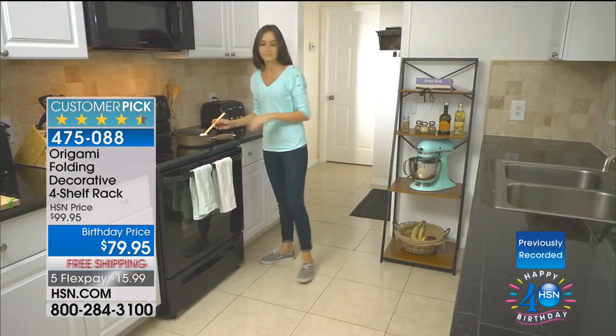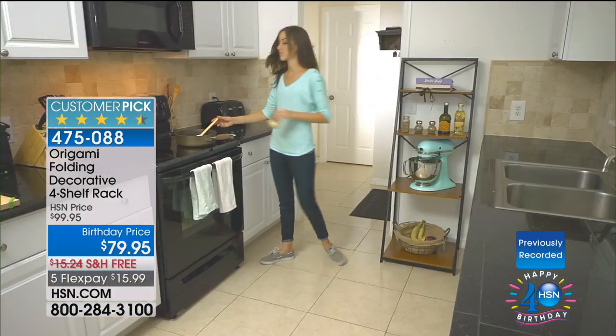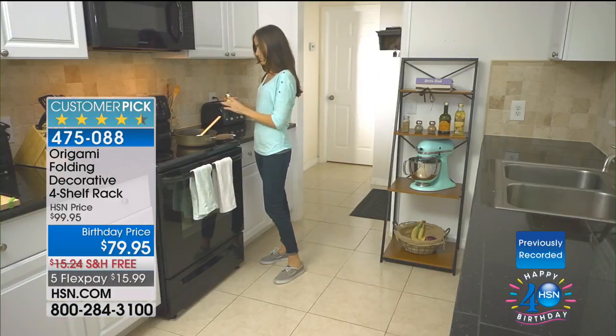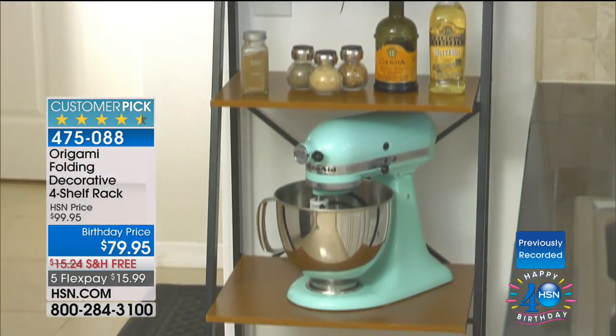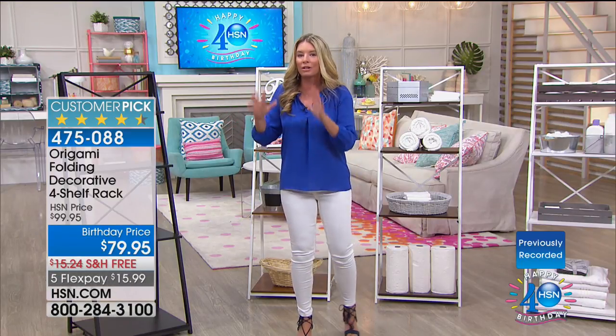Clearing off those countertops, getting those high-end mixers or the pressure cookers or all of the stuff that we need in the kitchen, and now putting them on a shelf. So now you have all your spices where you want, you have your mixers, whatever you want, clear up that countertop space. So let's go over colors.